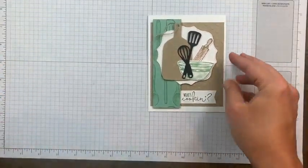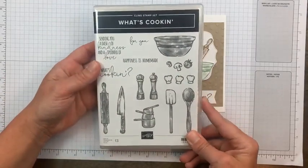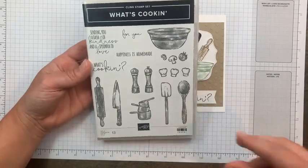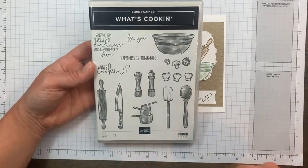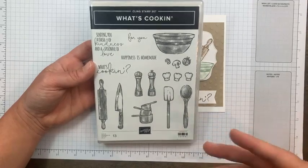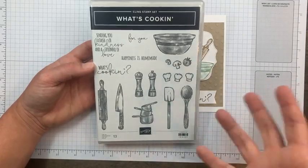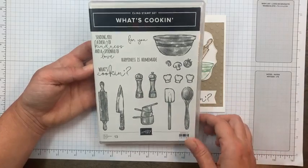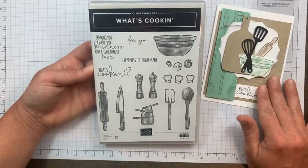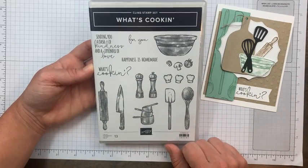So let me show you what we're working with tonight. Here's the stamp set, What's Cookin'. I think this is great. I'm excited to use this for scrapbook layouts too, for pictures of my kids baking or cooking or whatever. So I think we can use this for card making as well as memory keeping and that sort of thing. I'm a sucker for a pun, so I love this What's Cookin'. I think that's just really, really fun.